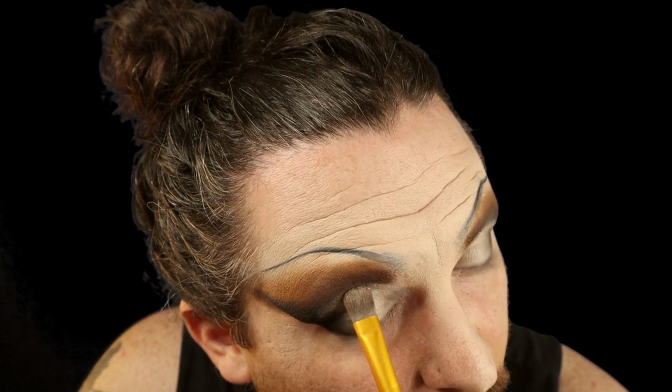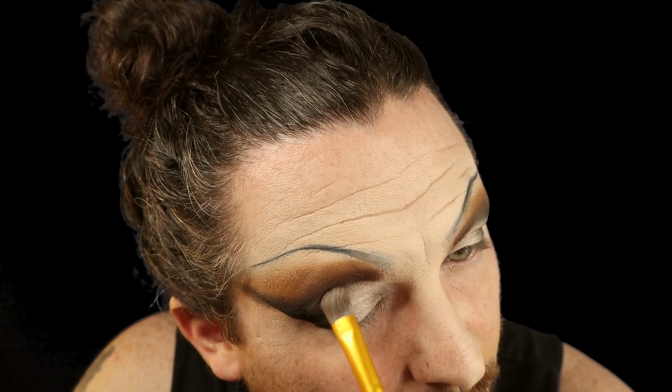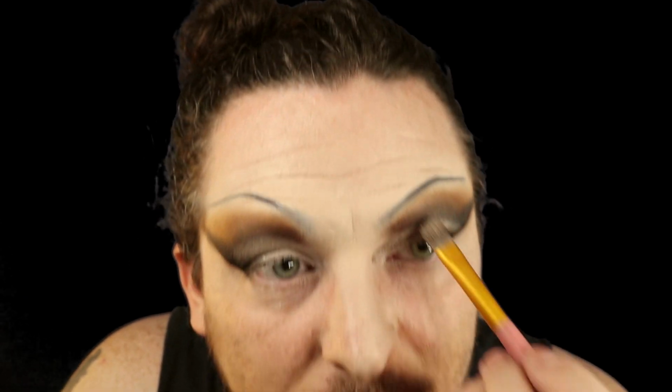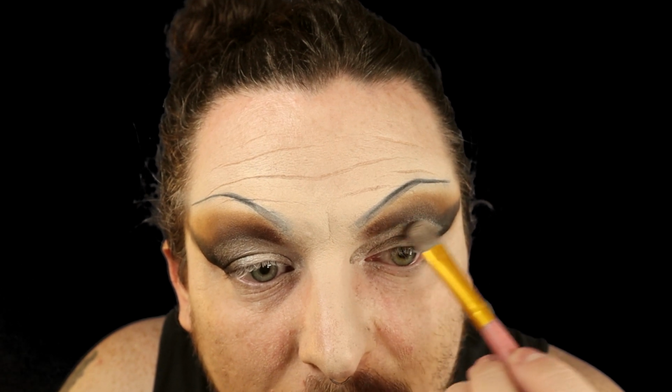And again, this is something that I could have done at the beginning. I could have just gone in with black on top of the deeper brown. And I do that sometimes. But other times I like to do it this way. There's no right or wrong.